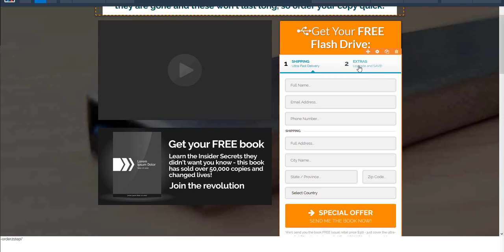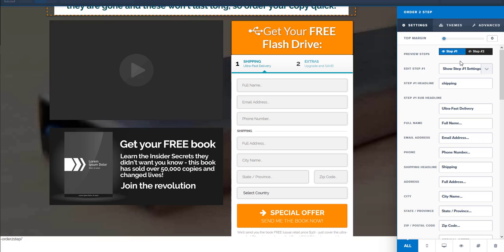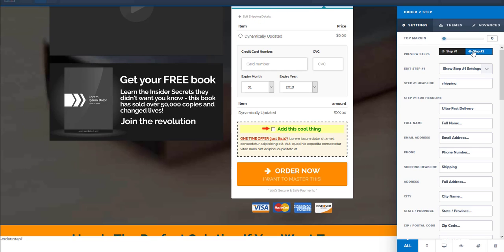So if we go and take a look, there we go. We'll just have to turn this off here. So we're looking at step number 1. We just click here, and now we're looking at step number 2. Here you can see they're going to put in their credit card number, fill out the info, and then here's where we've got that additional item that I was telling you about.